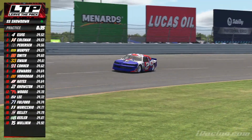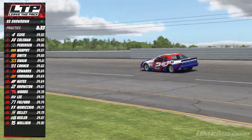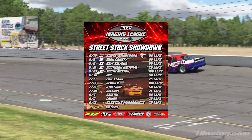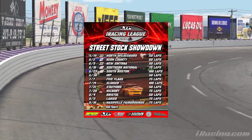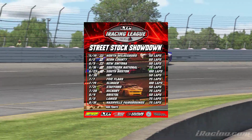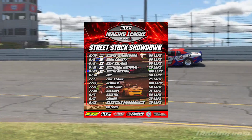As 35 seconds now remain here in practice, let's take a look at the schedule coming into tonight's race. Mark Keedeman, winner of the last 2 races at Southern National and South Boston, both of those smaller tracks, the smallest we've seen this season.